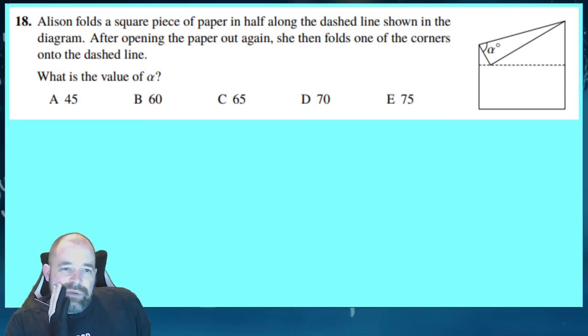Alison folds a square piece of paper in half along the dashed lines shown in the diagram. After opening it out again, she then folds one of the corners onto the dashed line. What is the value of alpha? Again, I'm just in case I need it.